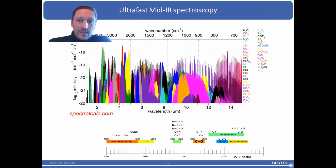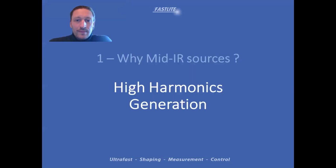And if you want to study dynamics inside these molecules, you will need sources that can resolve the time scale of this vibration, so typically hundreds of femtoseconds. Why do they vibrate? It's simply because you can probe them at these wavelengths, since you can, for example, see here different kinds of bonds that have their signature in this spectral range. So this is the first application, let's say the most obvious one: spectroscopy in the mid-IR.